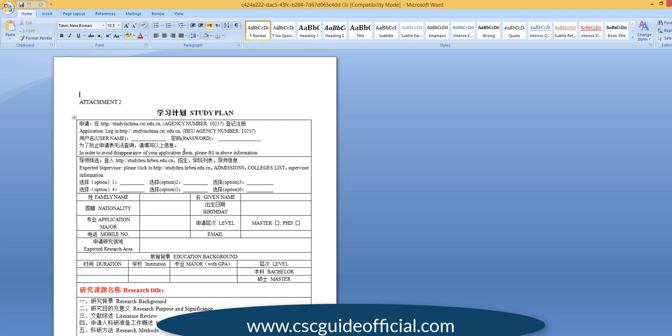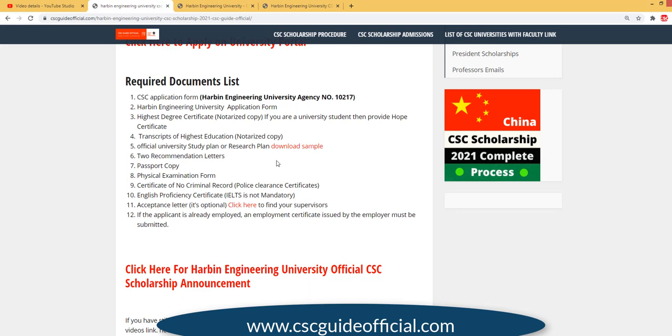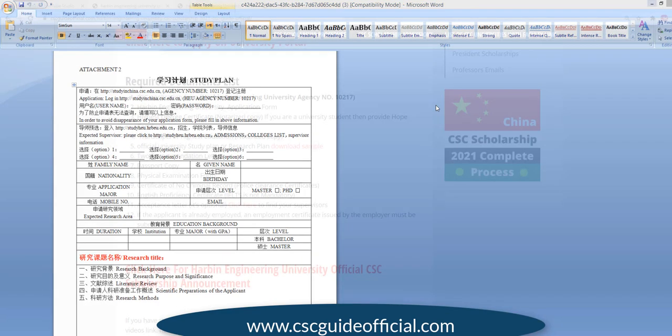I think it's for Harbin Engineering University. So try to make your study plan according to this format: research title first, then research background, research purpose and significance, literature review and scientific preparation of applicants, and research methods. This is very important.